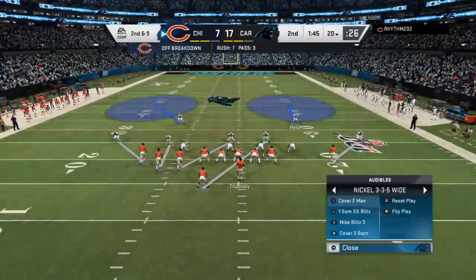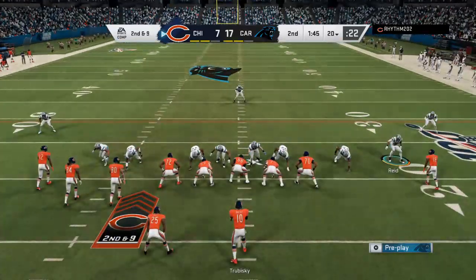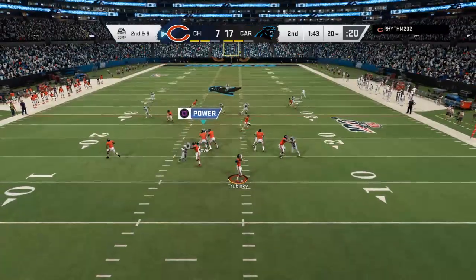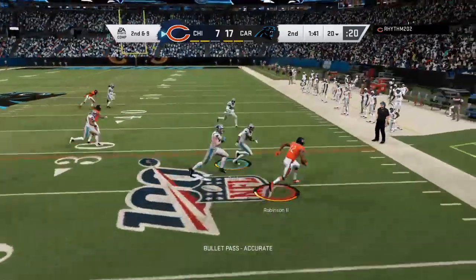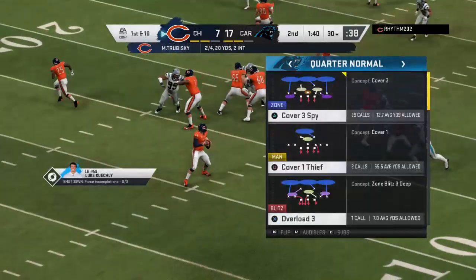Here's 2nd and 9, just a yard on that last run. Let's go. We got to step it up. From the gun, it's Trubisky. It's caught on the right side by Robinson. It's a first down on a gain of 10.